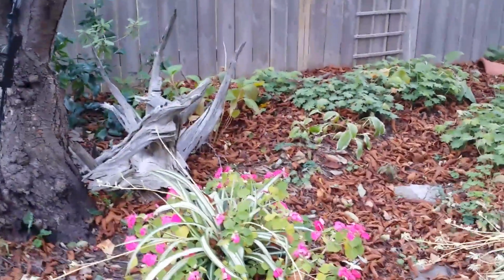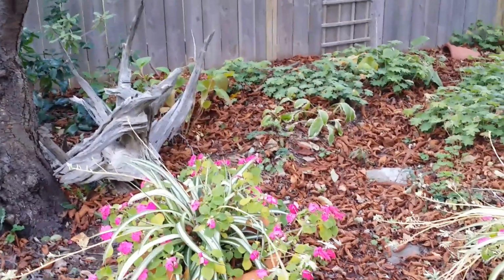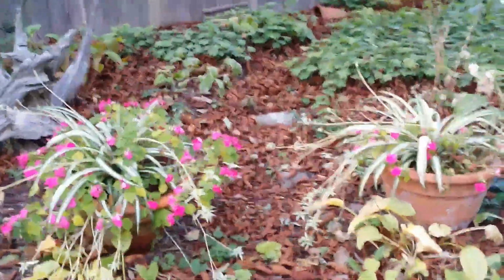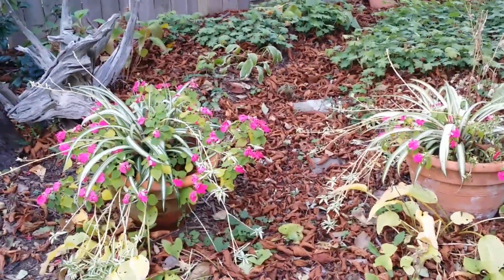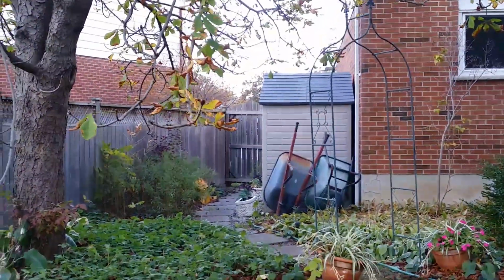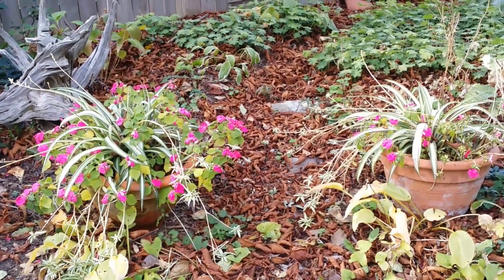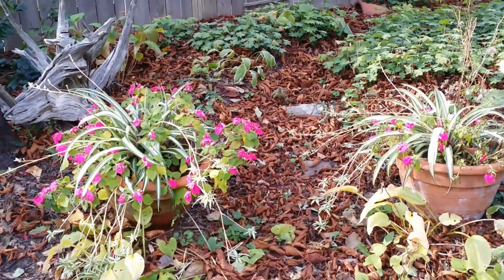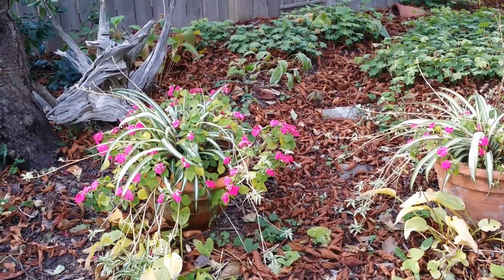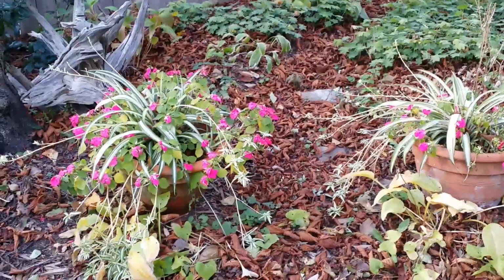This particular piece of driftwood I do leave out all year long. I don't have to worry about shoveling snow in this particular place. What I do with all of these baskets, particularly the clay ones, is they all go in my shed over here. I dump out the soil right in the garden so that I'm augmenting the soil, which is clay, and clay soil seems to eat up any soil that you augment it with. So I do put that back right into the soil.